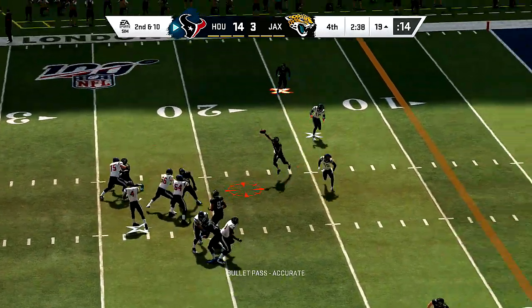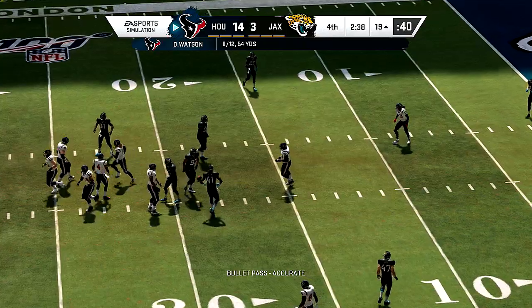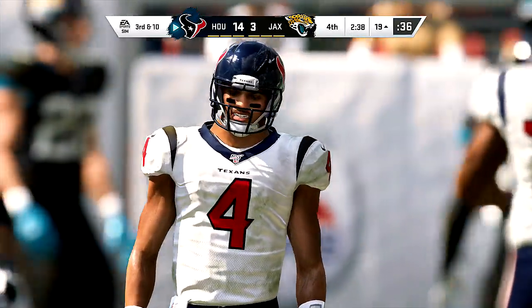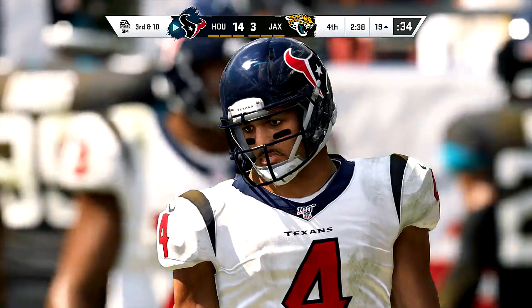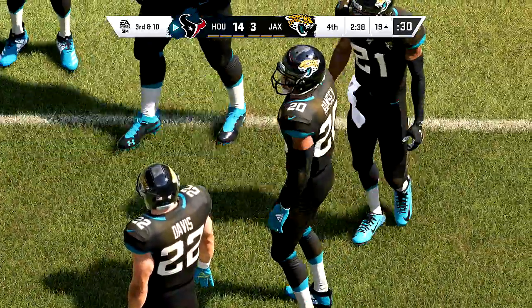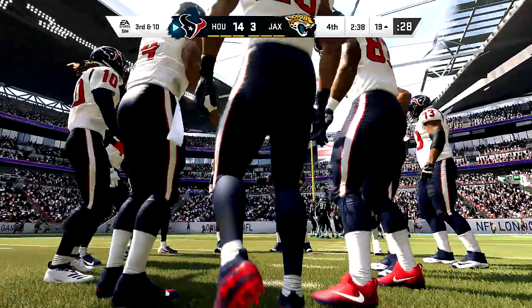Throwing again is Watson. And this will be incomplete. A.J. Bouye, the fine cornerback, there to make the play defensively. This defense could use some more of these types of plays. How about him reading it, driving on the football, and he's right there for the pass breakup.